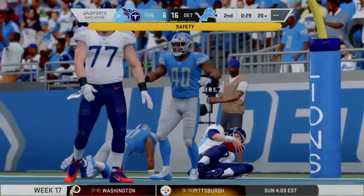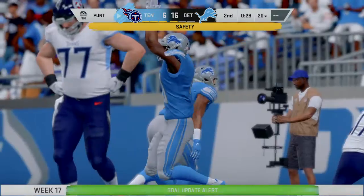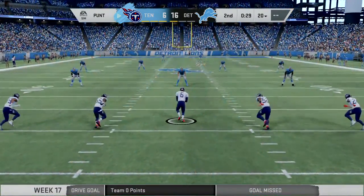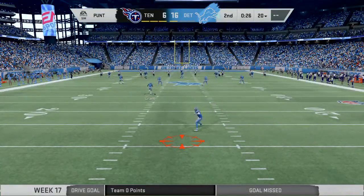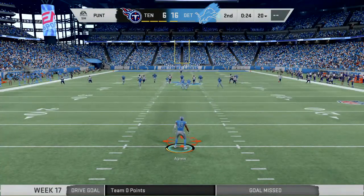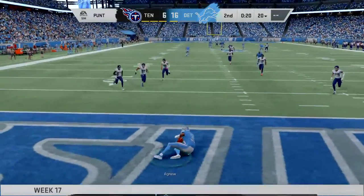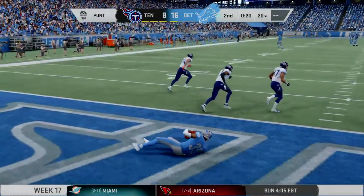Tannehill, and nowhere to go. He goes down to the turf in the end zone. Tannehill taken down for the safety. So troubles here offensively. I tell you, the noise in this dome, that has got to make it harder for these guys to hear. Sometimes I find myself shouting up here. And, oh, that is going to be a safety.